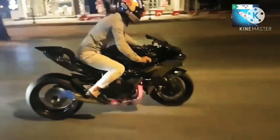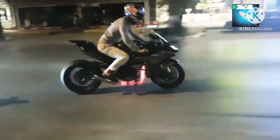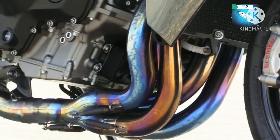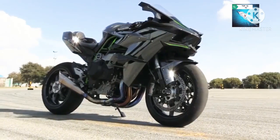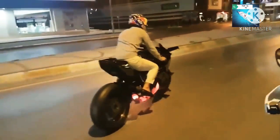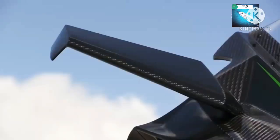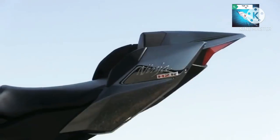Perhaps the H2R is the first of a motorcycle category known as the hyper sport bikes, for it's able to generate up to 310 crank horsepower and 115 pound-feet of crank torque. All of those numbers come from its supercharged 998cc inline-4 engine in a motorcycle that has a wet weight of just 476 pounds.